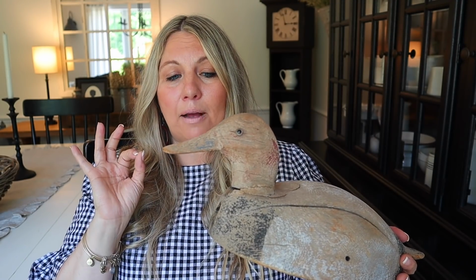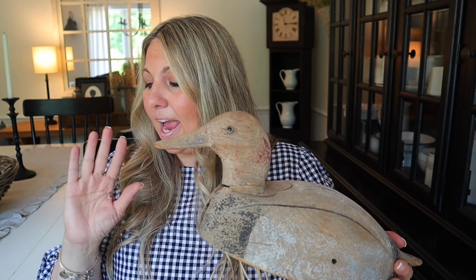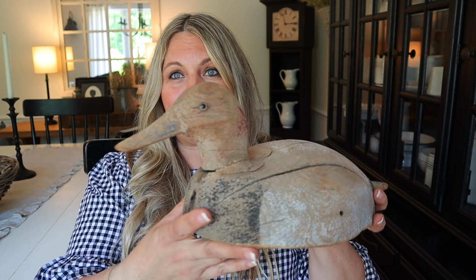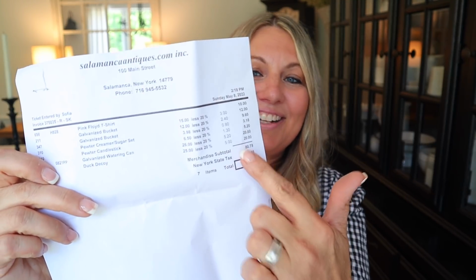It was priced at $95, and wait till I tell you what I ended up paying for it. I don't know how I got it like this, but anyways, it was $95. You guys, I ended up paying $20 for it. $20, duck decoy, $20. I could not believe it. I felt like I just got the deal. It was Mother's Day, so maybe that's why.